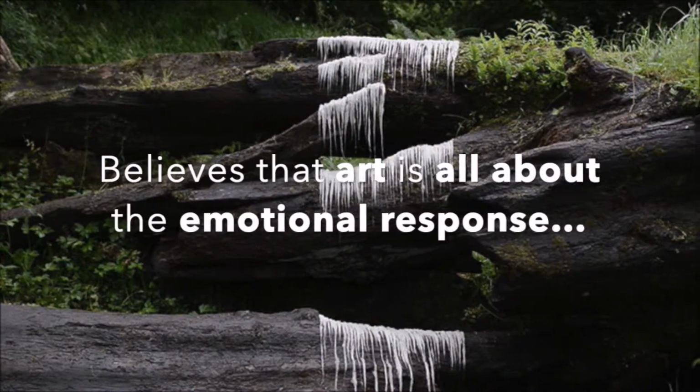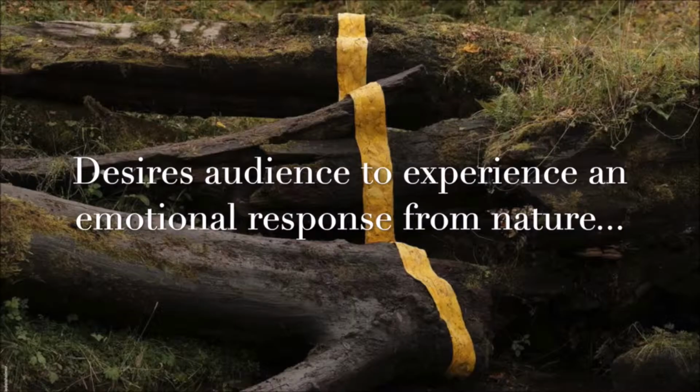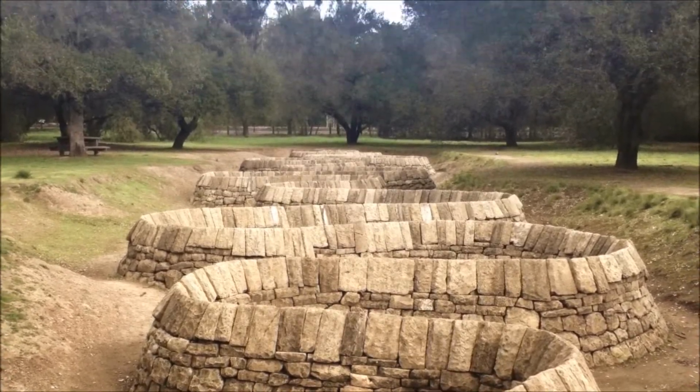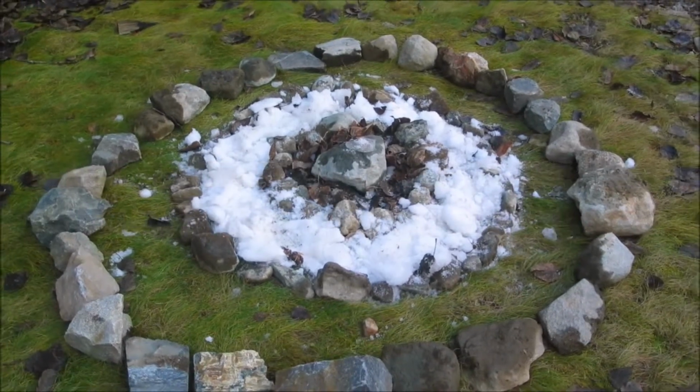Goldsworthy believes that art is all about the emotional response. He desires for the audience to experience an emotional response from nature and ponder the magical beauty surrounding them. Through this, Goldsworthy silently embeds little packages of meaning and symbolism in each of his works.